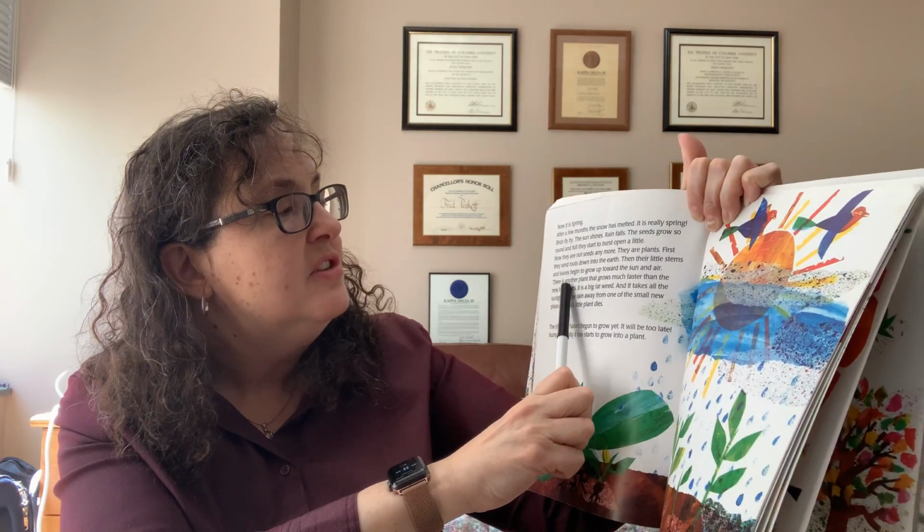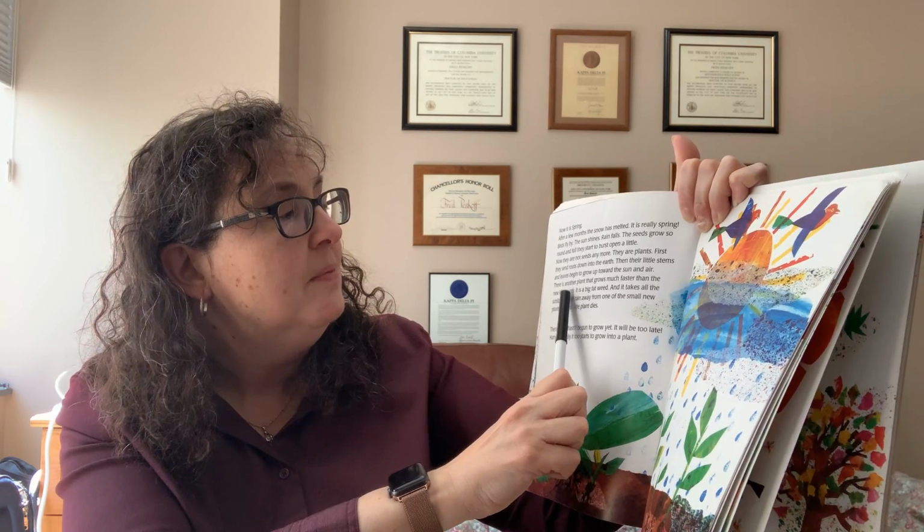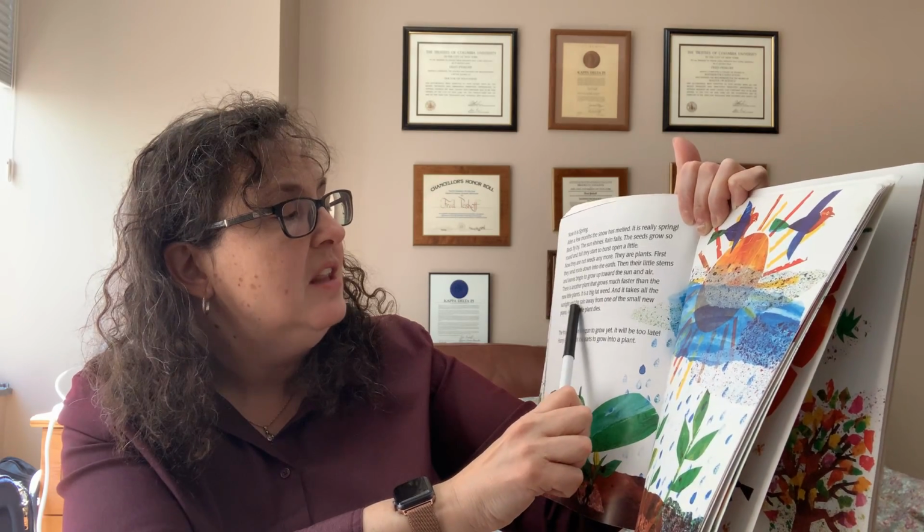The plants first send roots down to the earth. Their little stems and leaves begin to grow upwards towards the sun and air. There's another plant that grows much faster than the new little plants. That is a big fat weed. It takes the sunlight and rain away from one of the smaller new plants. That little plant dies. The tiny seed hasn't begun to grow yet. Will it be too late? Hurry. But finally it starts to grow into a plant.